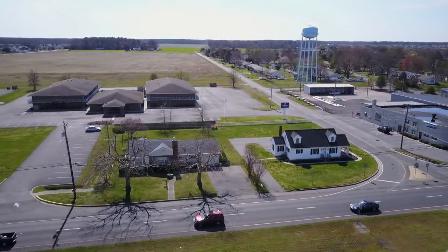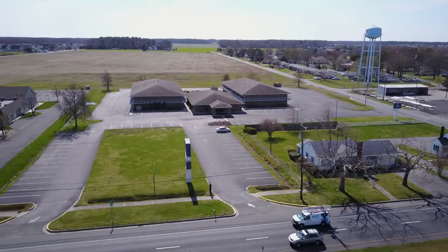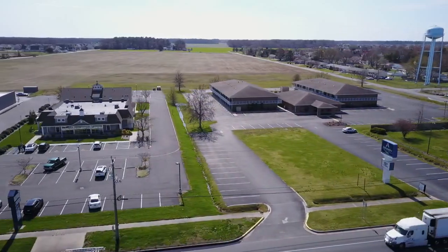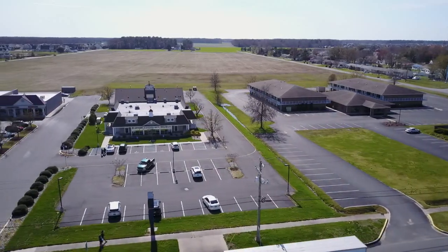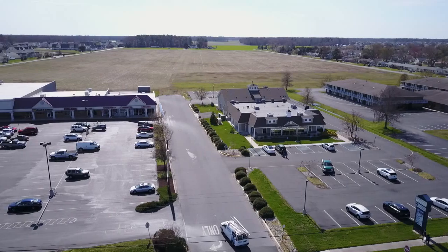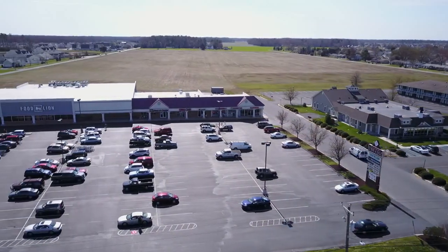Here on Route 113, we see a major corridor which runs north and south through the town of Millsboro itself. As it passes through the commercial district, it brings you a food line, doctor's offices, pizza parlors, and all kinds of shops and stores.